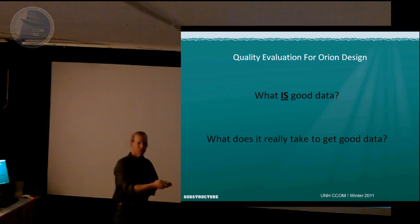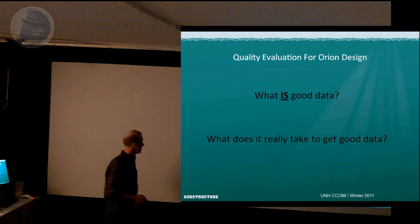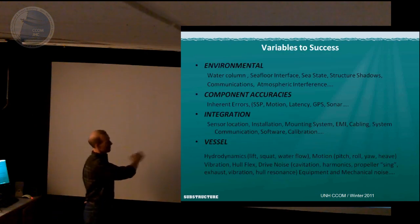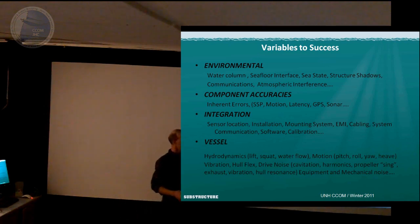I started out by going to the course offered by Larry in Norfolk in 2000, I think, or 2001, and got an incredible foundation for what it actually takes to get good data. This is stuff that you guys will see through your entire career, but the stuff that I ended up focusing on was the stuff related to the vessel.